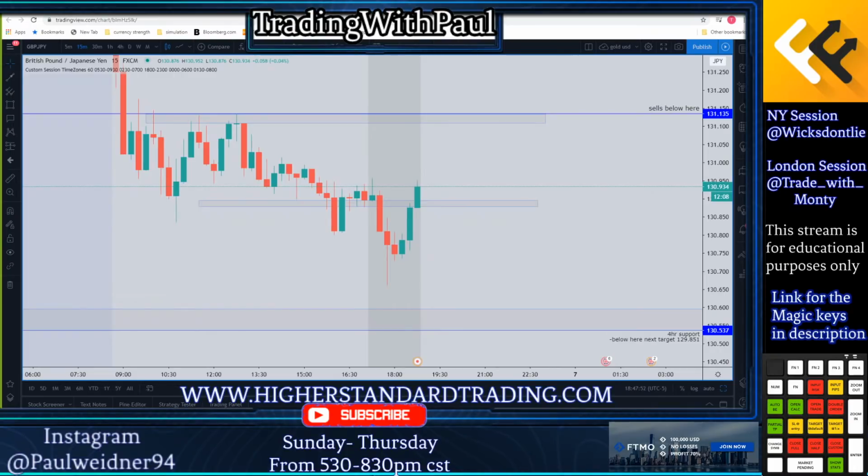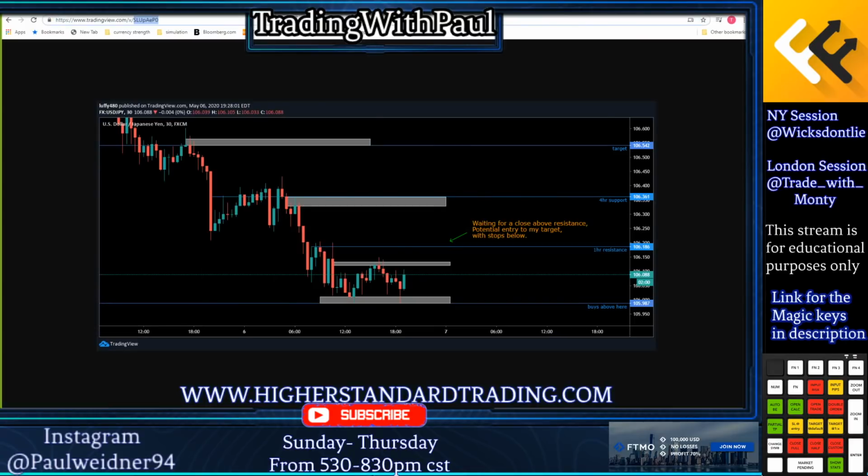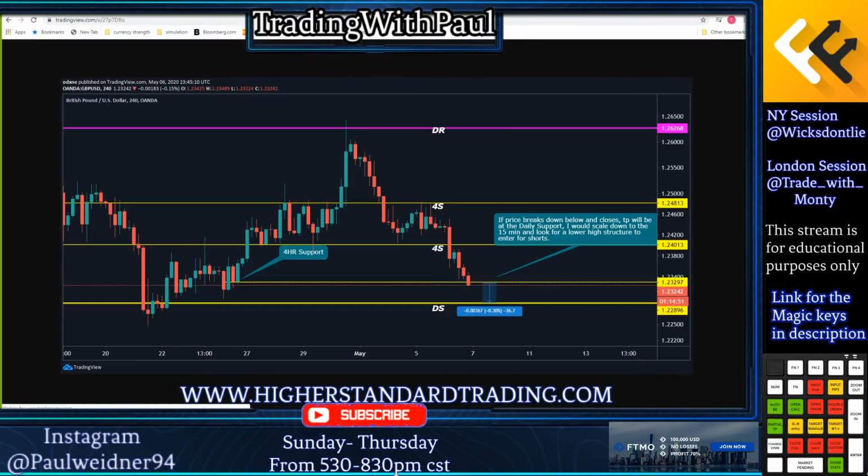Sometimes I feel like anticipating the continuation with breaking a wick is hard, because it does give you less confirmation. I have a big problem with waiting for candles to close, because I've gotten burned so many times with wicks being broken.